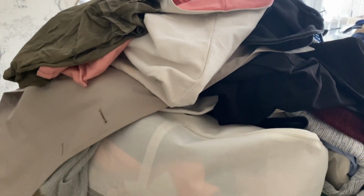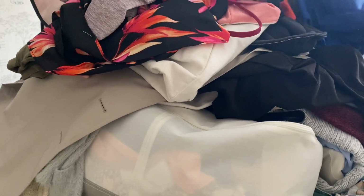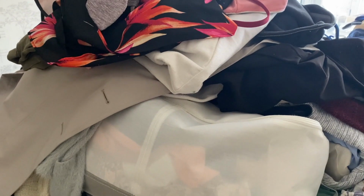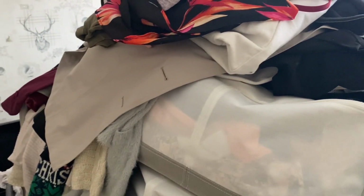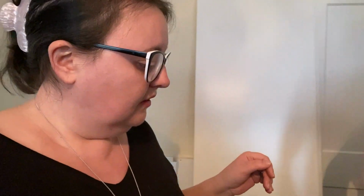That mound is nearly the same size as me. I mean, it is on a bed though. Now it is the same size as me. Oh, Mark is not pleased with me at all. Hashtag hoarder. So we managed to get one wardrobe upstairs with one door for now.